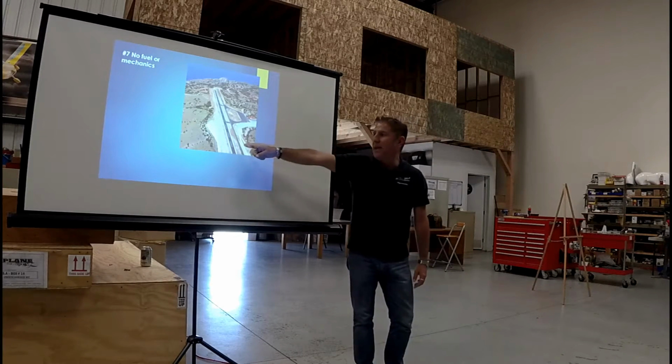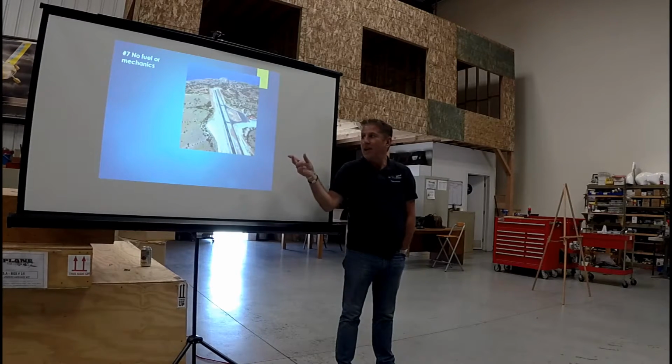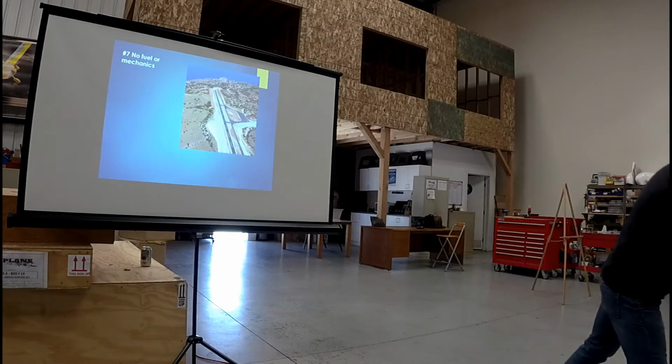There's no fuel or mechanics here. So if you have an engine problem, you have two choices. You either fly in a mechanic and the tools to the airport and figure out where to do the work, or you take the wings off, truck the airplane down to Avalon, and then ferry it across to San Pedro. That's about $16,000. So don't go there with bald tires.